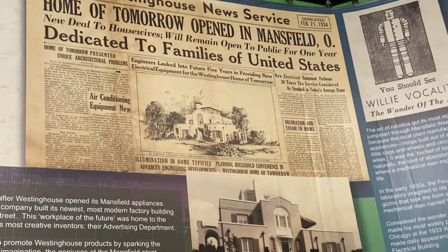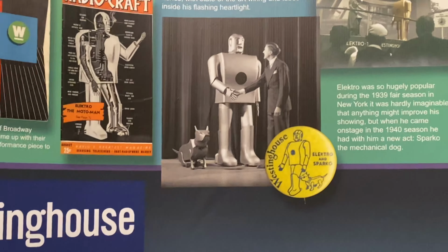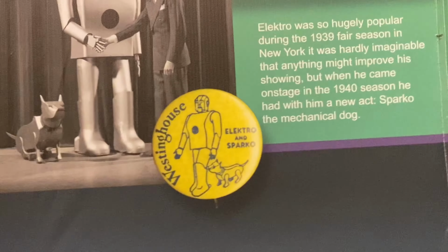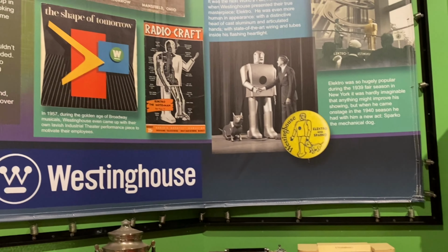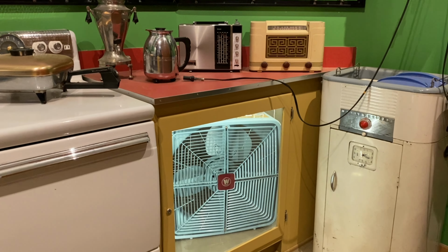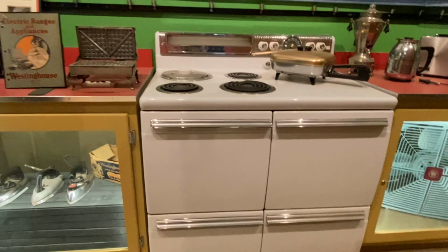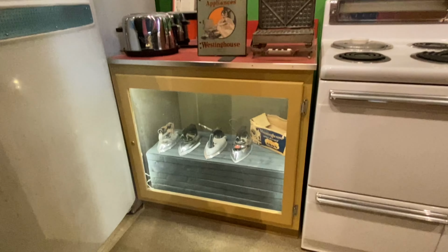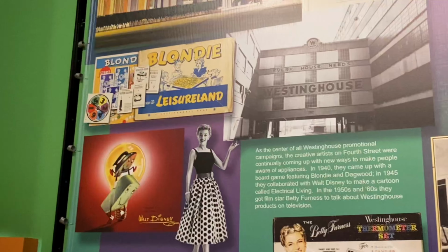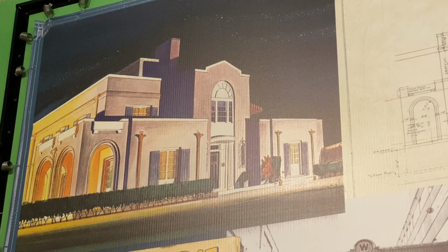Dedicated to the families of the United States. That is very cool for Mansfield. I remember seeing this. So neat. Electro and Sparko. There's a fan back there. An electric stove. Waffle iron, toaster, irons. There's a plug. Scene of the future.